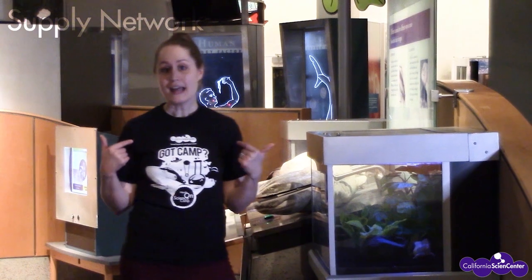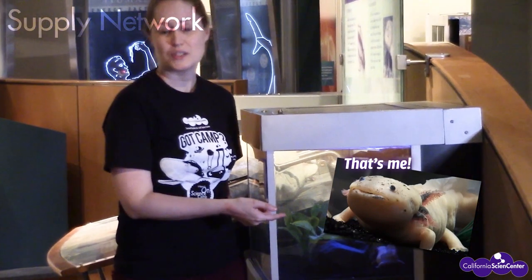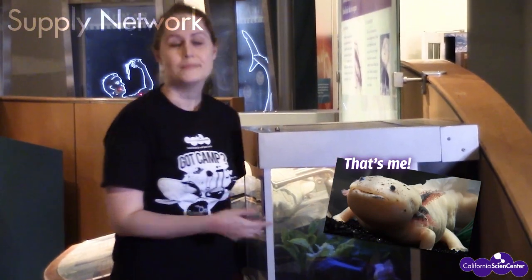Here in Supply Network, you can learn all about how all living things take in supplies from the outside world and get rid of waste. I have lungs, so I can breathe in oxygen from the air. My buddy here, the axolotl, has some crazy gills to bring in oxygen from its water. You'll learn more about him later this week.